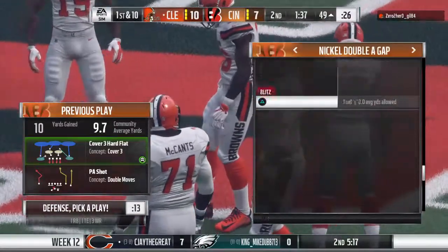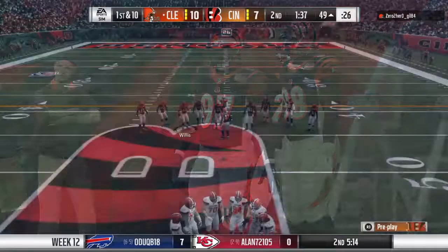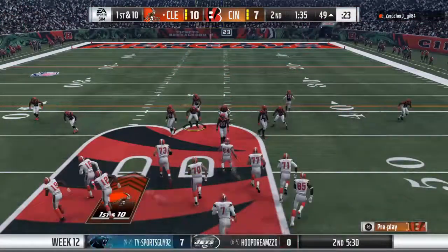Around the NFL, second quarter in Atlanta, and the Falcons have opened up the lead there to a couple of scores. We'll keep an eye on that one as our game goes along here.